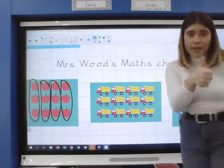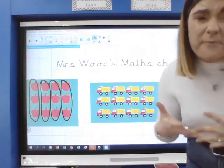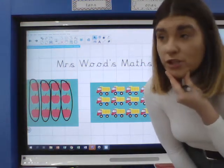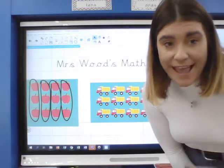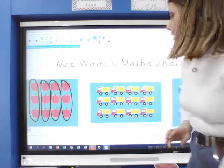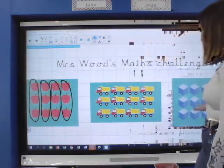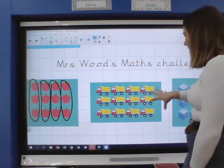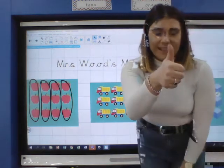So I'm looking forward to seeing your challenge here too. So today is a bit of a recap because we found multiplication and division last week quite tricky. Some of you though were superstars. Okay, so lots of drawing pictorial on your whiteboards to help you. So using these pictures, can you find the multiplication and division for each set of arrays? Okay, let's see how you get on here.